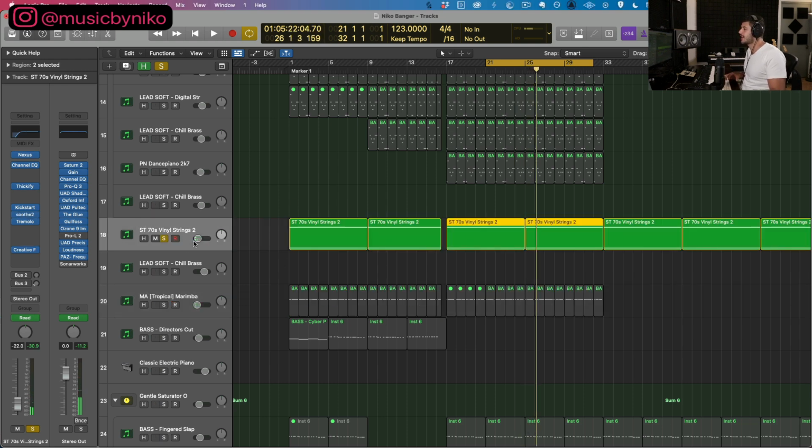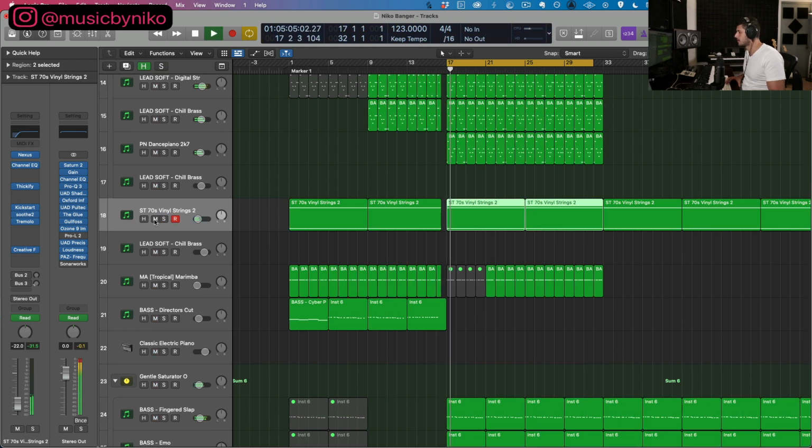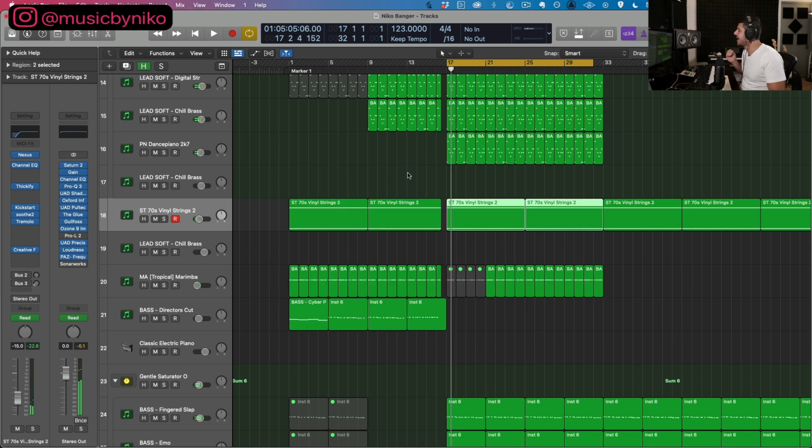I have this string right here, which is playing the F note because we're in the key of F minor, and it's just playing in the background. If we listen to the string, the drop with the string, it's just adding that nice high energy throughout our song.